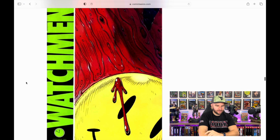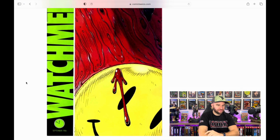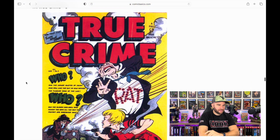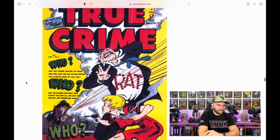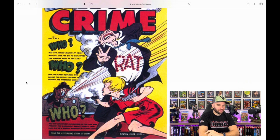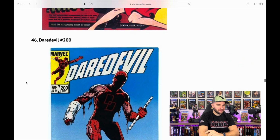Watchmen #1. I mean, iconic cover, smiley face cover, the Comedian's badge. True Crime #8. Again, another Golden Age book I've never seen, but he's got a rat shot through him with a Tommy gun. That is pretty cool.